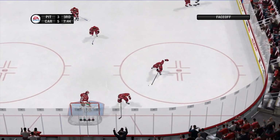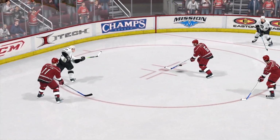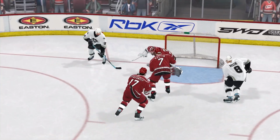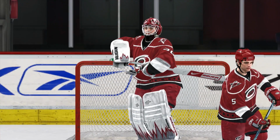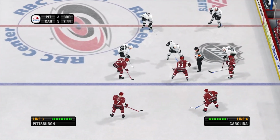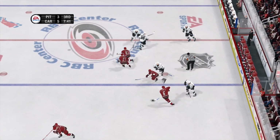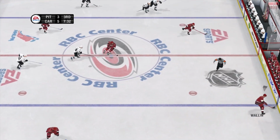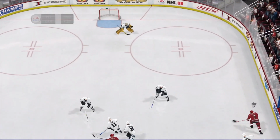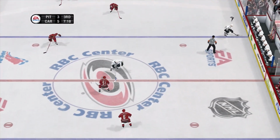Dumps the puck into the offensive end. Got a line change going on here. And that puck is gone. Out of play over the glass. We'll get a stoppage. Nice pass to Valin. Good wrist shot. Scoring opportunity denied. Nice use of the pads.